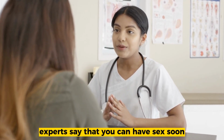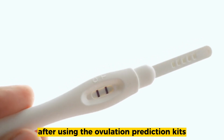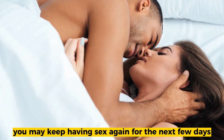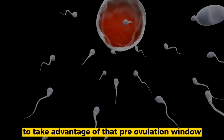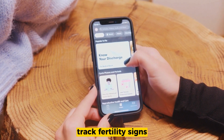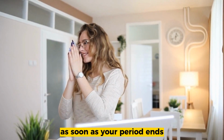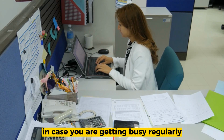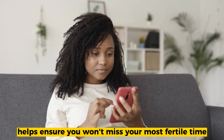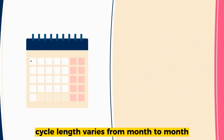Experts say that you can have sex soon after getting a positive result using the ovulation prediction kits. You may keep having sex again for the next few days to take advantage of that pre-ovulation window. If you're less inclined to meticulously track fertility signs, you can start having sex at least a few times per week as soon as your period ends. Getting busy regularly after your period helps ensure you won't miss your most fertile time, especially if your cycle length varies from month to month.